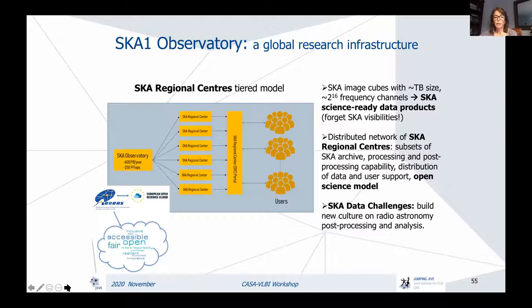So that's not possible to provide to the users, to the scientists. So you will get the SKA science-ready products. So the SKA image cubes are ready, that anyway will have terabytes of size, and up to 16 frequency channels. So they will also be quite large, but you won't get the visibilities anymore.